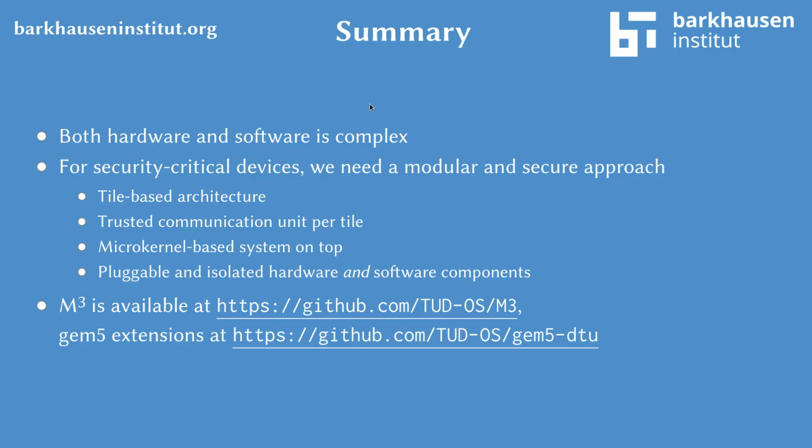So in summary, both hardware and software are complex, and we believe for security critical devices, as we are targeting here, we need not only a modular but also a secure approach. Therefore we are using a tile-based architecture with a trusted communication unit per tile for communication control, and we have a microkernel-based system on top. This gives us pluggable and isolated hardware and software components to build such security critical IoT devices.